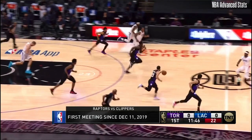And the Raptors kind of have numbers, but not really, right? You see all 5 Raptors here, only 3 Clippers. That means 2 Clippers are ahead of the play here. And what you're going to see is Fred is going to read the floor. He's going to turn his head really quickly to see, okay, I've got 2 guys there, basically just Pascal, and then Yuta on my right.